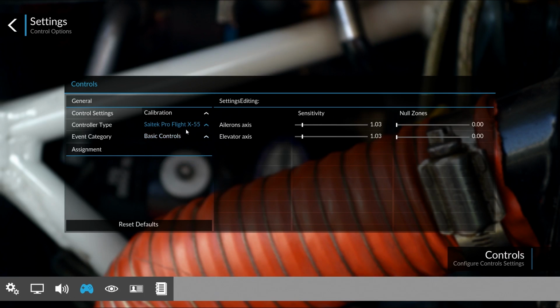It's a little funky trying to figure out what's what if you have controls like the Saitek ProFlight X55 or Thrustmaster Warthog, for example, because the device names are so long that the text just doesn't fit here. So it's a bit of trial and error and guesswork to figure out what you're messing with. But you can go through all your controllers here, set up sensitivity and null zones.